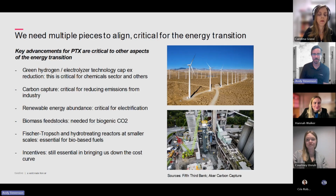And then finally, I'll talk a little bit about some of the long-term overall challenges of this sector. One of the things I think about a lot is that a lot of the key building blocks that are needed for PTL are also really critical to other aspects of the energy transition. We really need carbon capture technology to be cost effective and efficient if we're going to store a lot of CO2 underground, which is a core assumption in a lot of other industries in decarbonizing. We really need green hydrogen, not just for making sustainable aviation fuel, but also for decarbonizing the chemical sector. Of course, we need renewable energy for many areas of decarbonization. We need biomass feedstocks for our biogenic CO2, but also for many other areas of the energy transition.